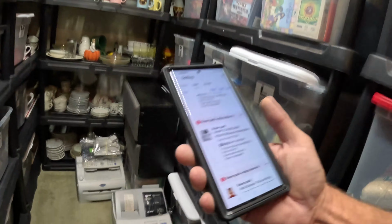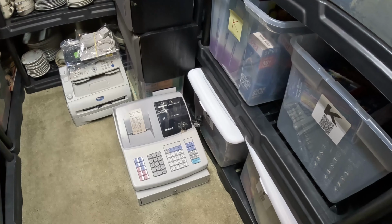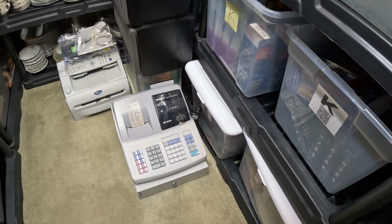Next item is a really good item. They had them at my local thrift store, sitting outside. They were dirty. They didn't want anything to do with them. I picked up 2 of them. They had $3 for each of them. So I decided for $3, I figured I'd take a gamble. It's this Sharp XE-A21S cash register.